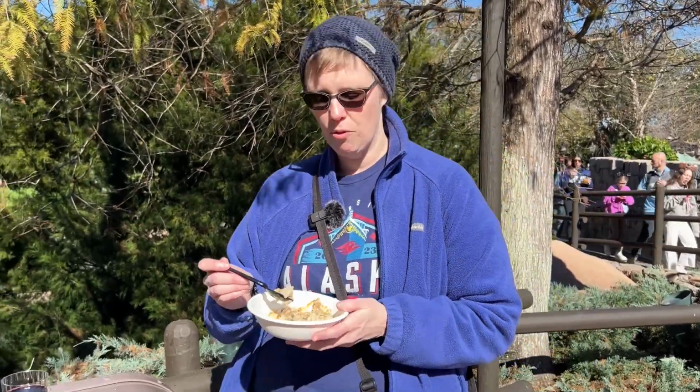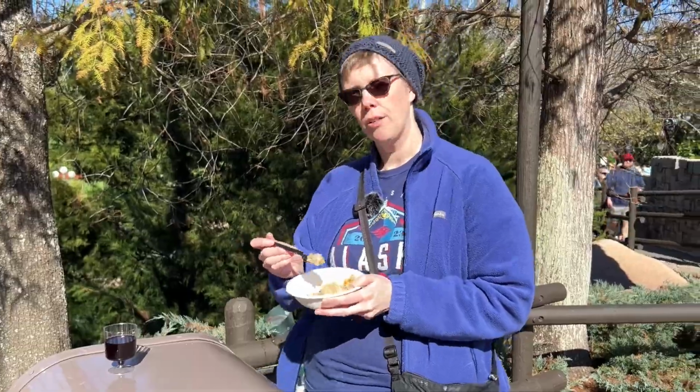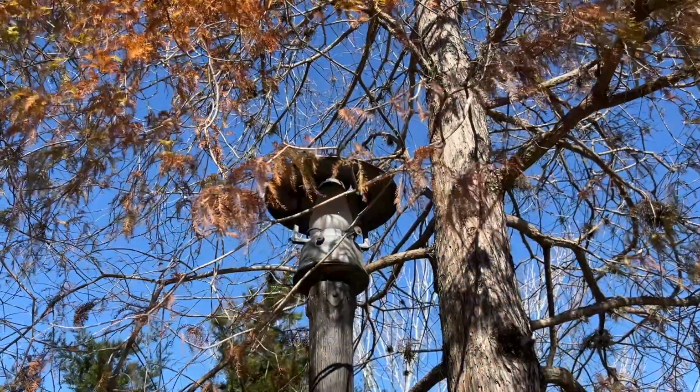I don't know if it was worth the longest line we waited in the whole festival so far. It has been the longest line. But I like the risotto. The flavors are great. So if you like risotto, this could be a good option. Awesome.